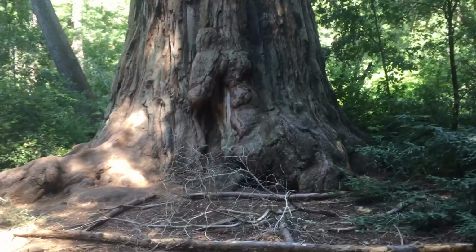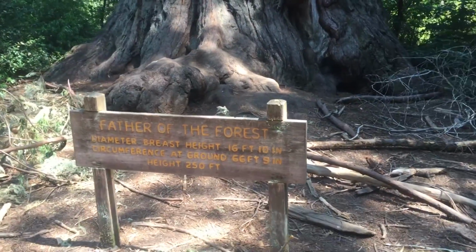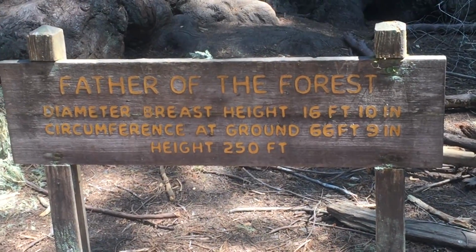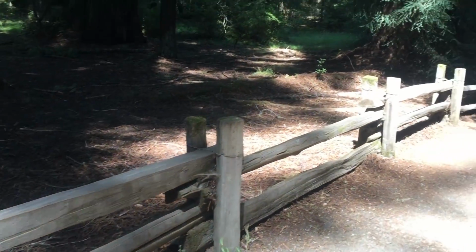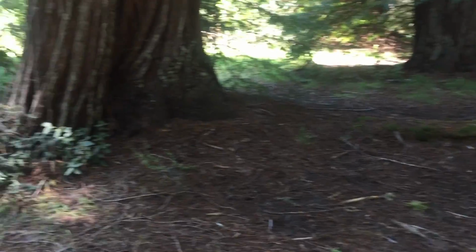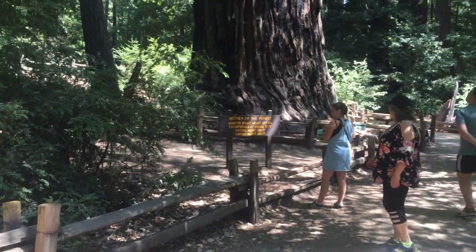And I kept going around on the trail. It'll take you all the way up to the base of the tree. And this one's called the father of the forest. This one's not quite as tall, but I think it's a pretty good sized tree. They're all huge trees. I mean, it's interesting that they single some of them out and name some of them, but this is what the natural forest land is supposed to look like, with a buildup of all the natural duff. They've separated out all the pathways, which is very important.